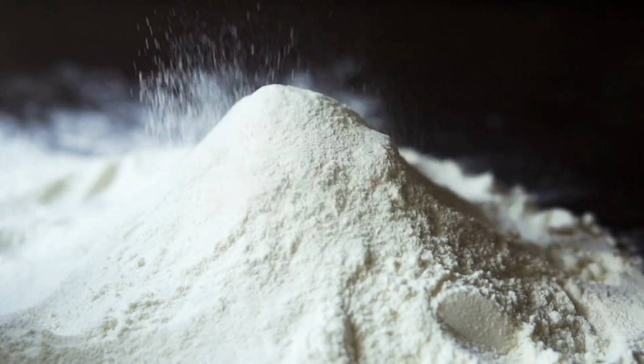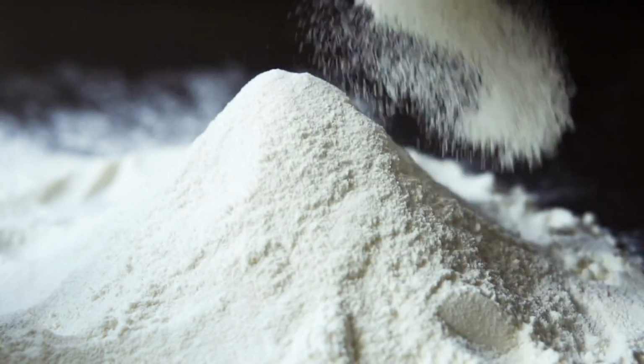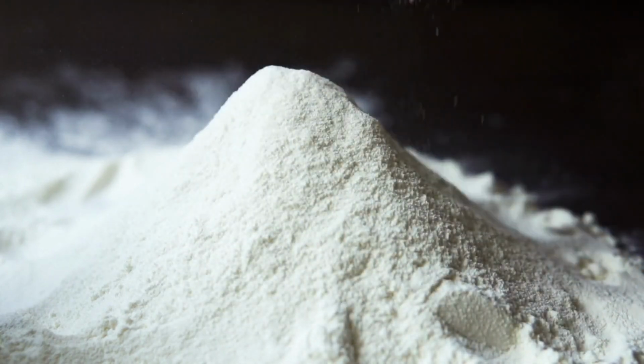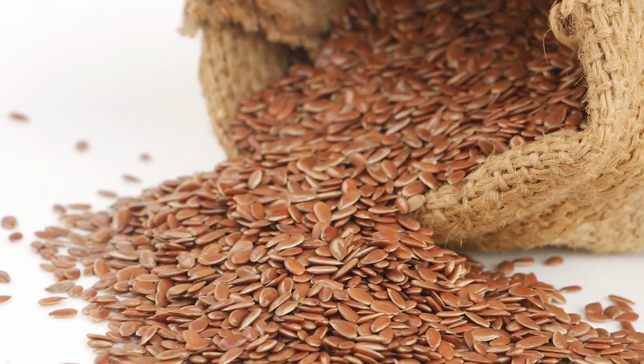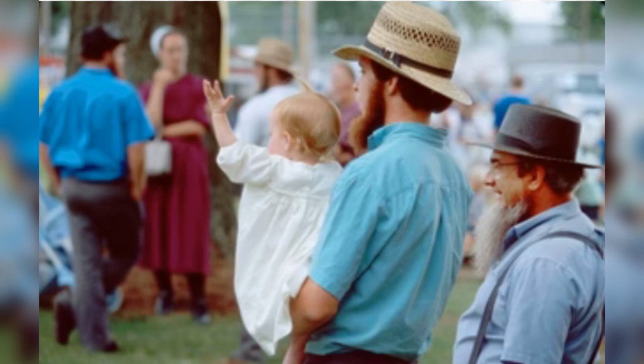For example, instead of each family buying small amounts of flour, sugar, or grains separately from a store, the community will collectively purchase large sacks directly from a supplier. Similarly, bulk purchases of seeds, fertilizers, or farming tools are common, especially during planting season. This not only saves money, but also reduces the frequency of trips to stores, which is particularly beneficial for communities like the Amish, who may not have access to modern transportation.